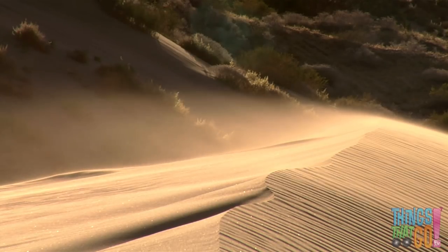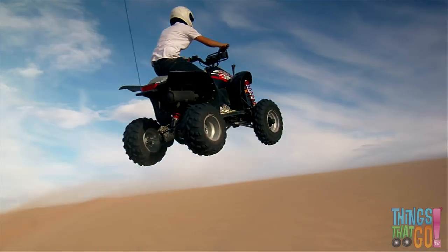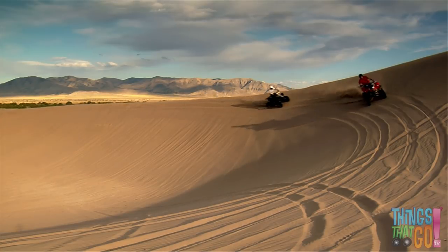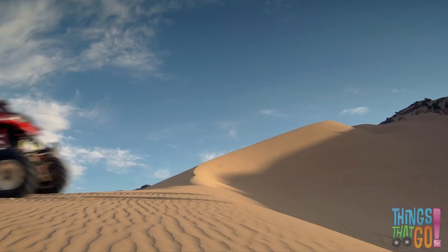Quad bikes can also be used to have some fun. On to the sand dunes they ride. And into the air. Woo-hoo! Watch out! Here they come! Whoosh! They look like they're having a great time.